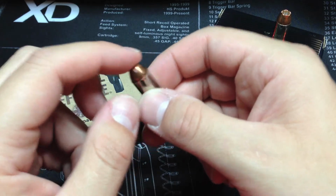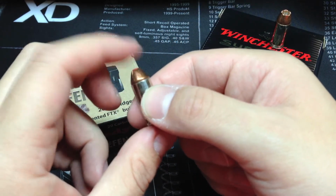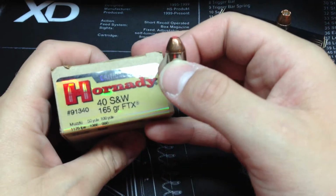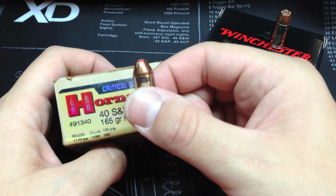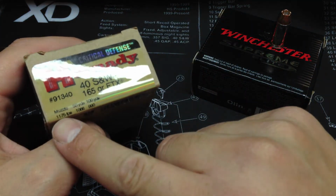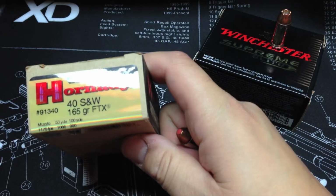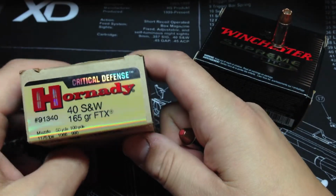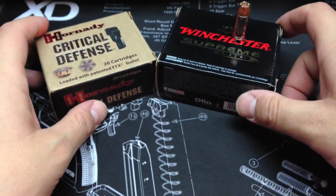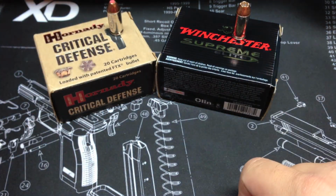So this bullet reacts the same, and everything I said about the 357, same with this. This is a 165 grain bullet. It's not as heavy as the 180 that I like to keep, but this one has 1175 feet per second, and I think that equals out to about 500 foot-pounds of muzzle energy. So those are the two, this is kind of like a his and hers right there.